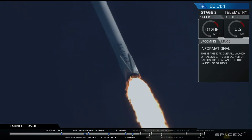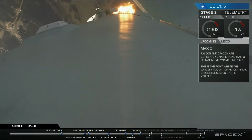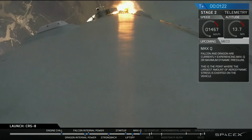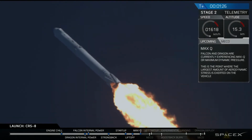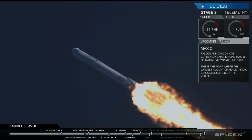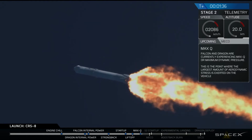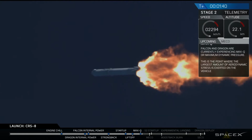We are about to cross through max Q. It's maximum aerodynamic pressure. It's one of the highest stress states on the rocket. But keep in mind, you're looking at a 70-meter tall rocket, about the equivalent of a 25-story building going to space. And that exhaust plume is about 1.5 million pounds of thrust coming out the aft end of the first stage.